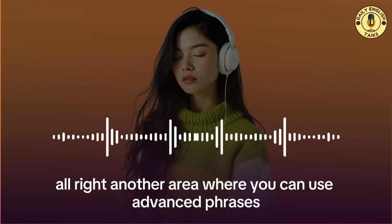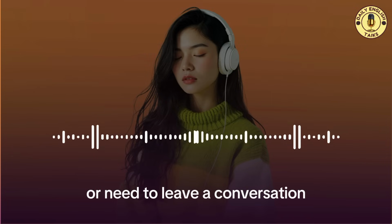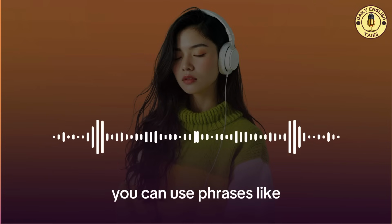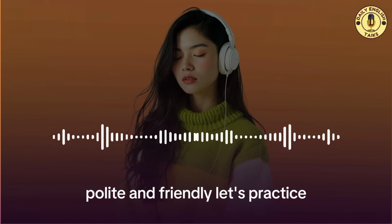All right, another area where you can use advanced phrases is when you're running late or need to leave a conversation. Instead of just saying, I have to go, you can use phrases like, I'd better get going, or I need to head off, or I'll catch you later. These expressions sound casual, polite, and friendly.